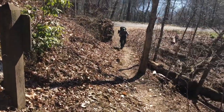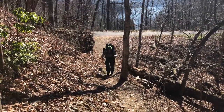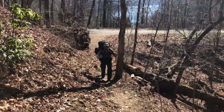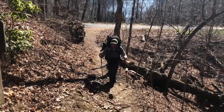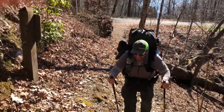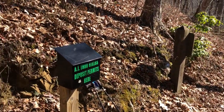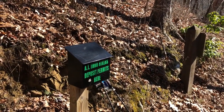Oh, look who's coming up trail. It's Hot Spot. Took his coat off, the sun's shining. He's got to get his permit out. Become legal so we don't get cuffed. Put in jail for 20 years for through hiking without a permit, right? I guess.